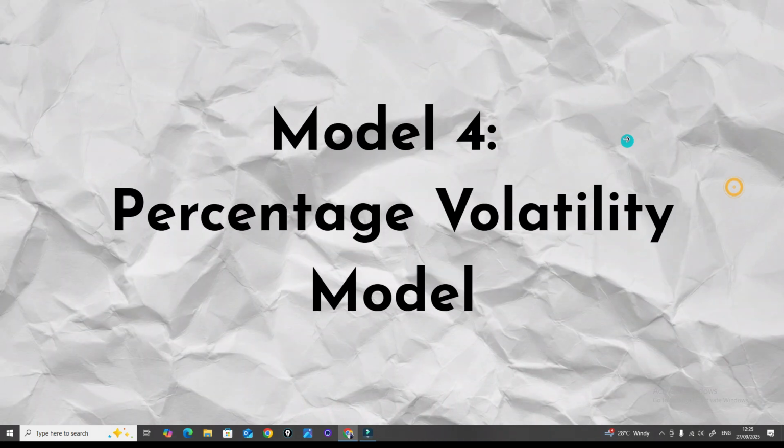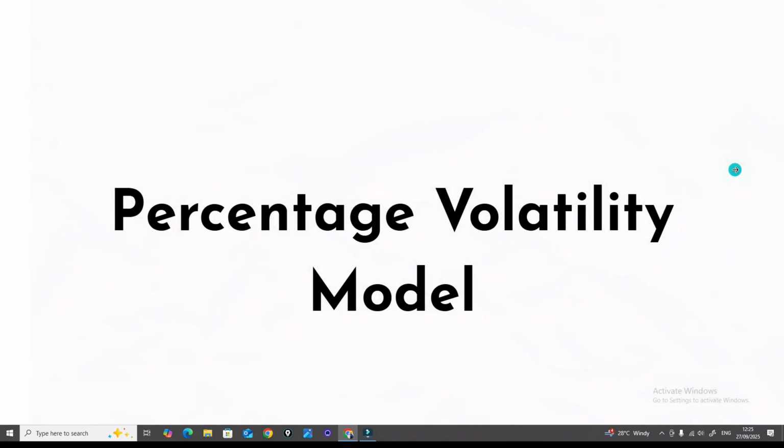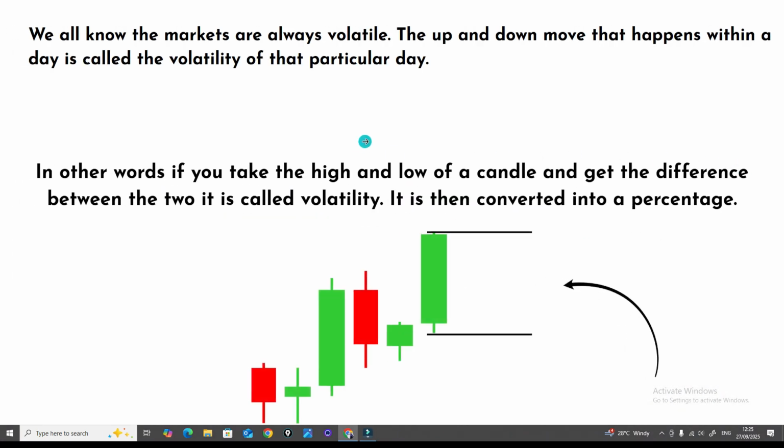So there is another model which Van Tharp thinks is the best model for him. I differ from it because I will explain it later. This is the percentage volatility model. Okay, what he says is, we all know that markets are always volatile, right? The stock goes up and down with the volatility. In other words, if you take the high of the candle, this is the high and this is the low. If you subtract the low price from the high price, you get a number. This rate of change percent is called the volatility for the day.